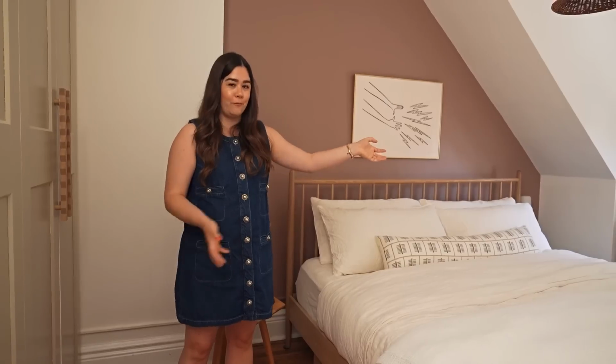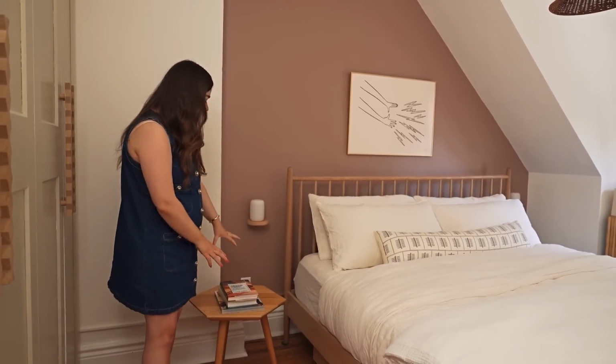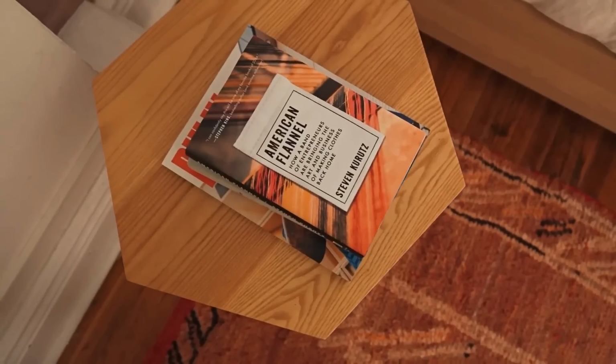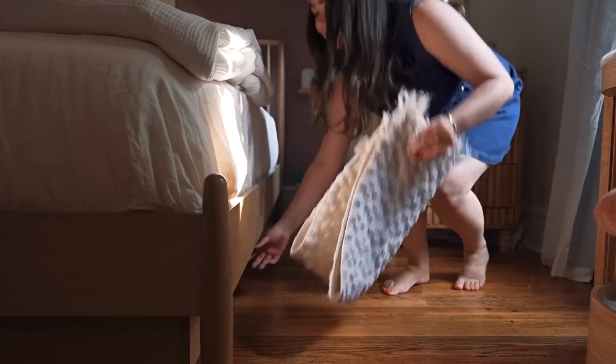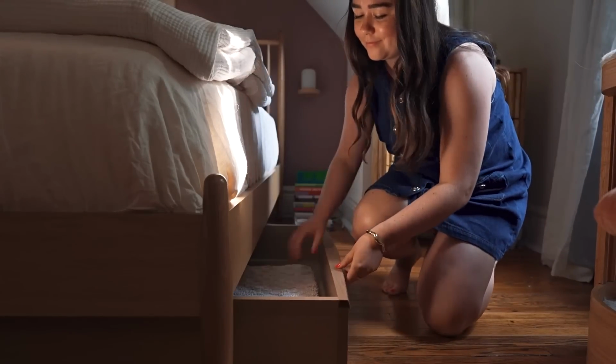So we went for a king size bed. We just thought we would maximize the space for more mattress space. And instead I have this little floating table for books. And then underneath we have drawers. So really great for extra linens, any other storage we need. And our outlets and plugs where we charge our phone are also under there. So it's, again, keeping it really serene, not a lot of clutter, which I love.